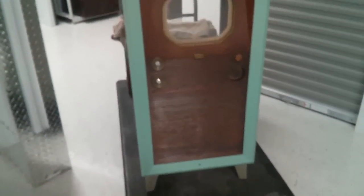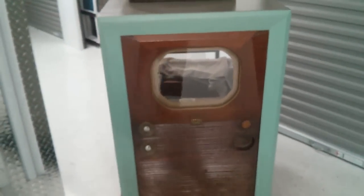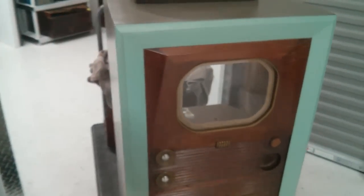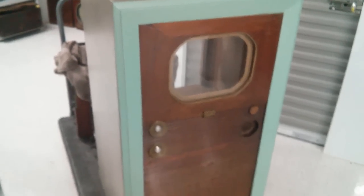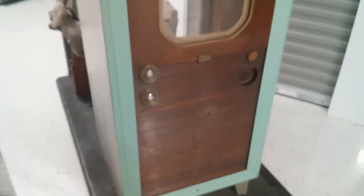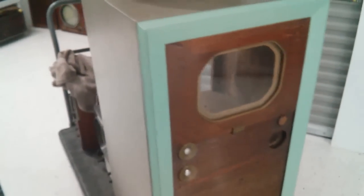What this video is about is this, which I just picked up last night. Been looking for one of these for a long time. It's an RCA 721 TCS as opposed to the 721 TS tabletop set. This is the cabinet version, or console version, I should say. Well, it's got some issues.